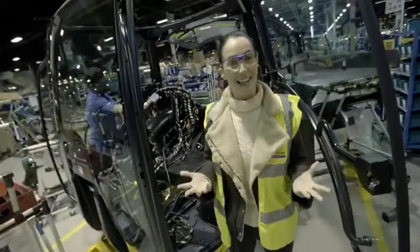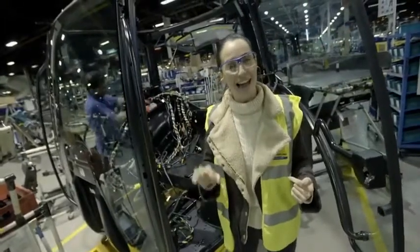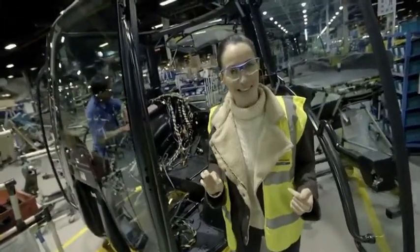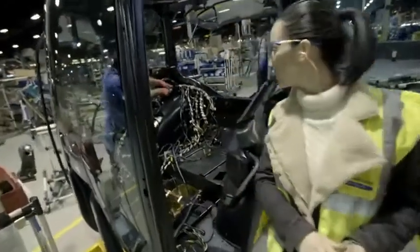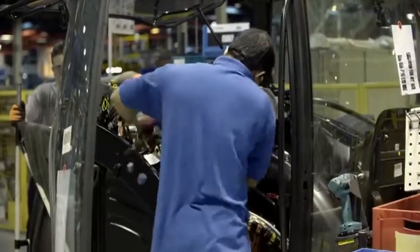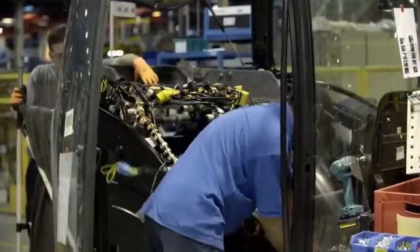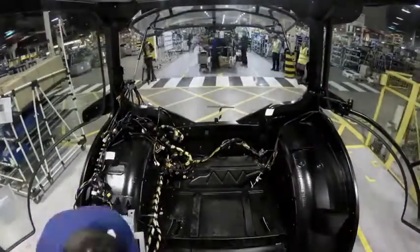So we're now inside the factory. The cabs have been brought in from the outside, and now the work really begins. Wiring looms are now added to the cab. The first thing they fit as it comes into the cab line here is the main harness. The main harness is all the looms that we need, which has all the electrical connections that we need to plug all the ancillary parts that we fit through the cab as it goes through the line.